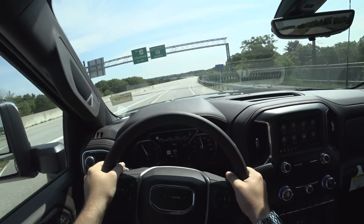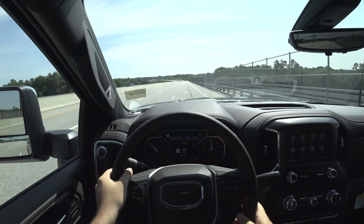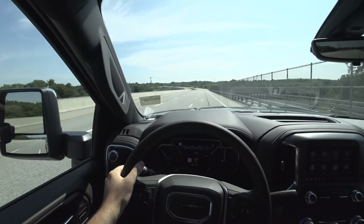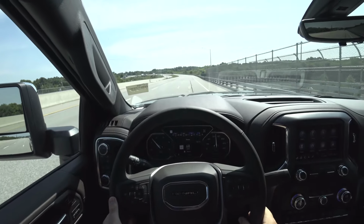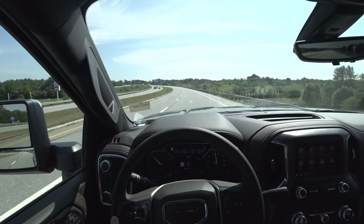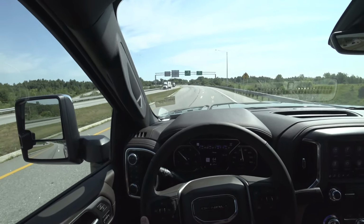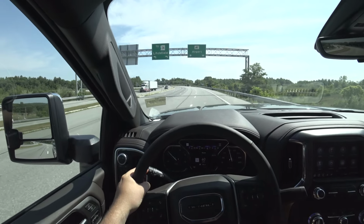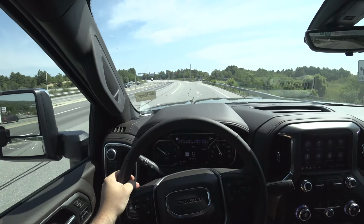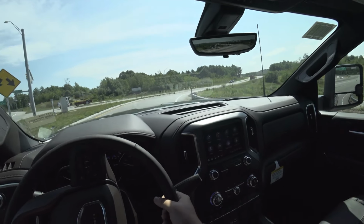Oh man. Not only is this thing quick for a truck, this thing's just flat out quick. This is very impressive. I drive a car daily with 500 horsepower, and yet I still think this is very, very quick. It throws you back in the seat like nothing else. Well, maybe a Tesla, but it's just absolutely mesmerizing how much torque this 6.6 puts out.